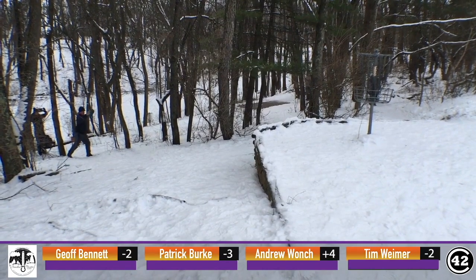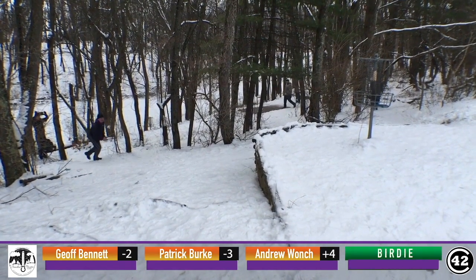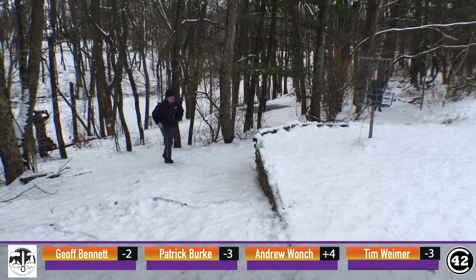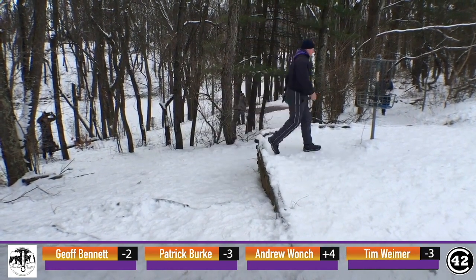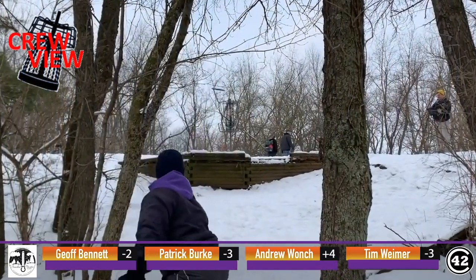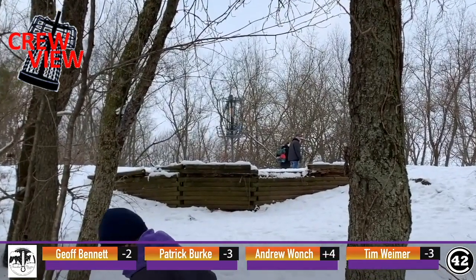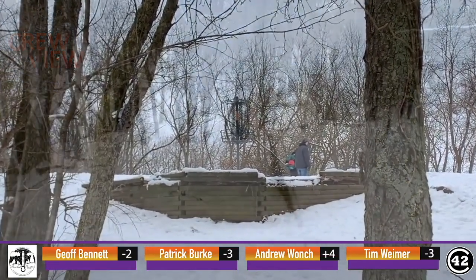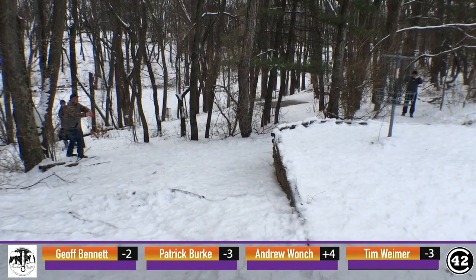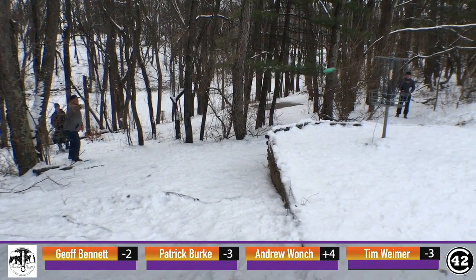Long putt from Tim here. He's well outside. Ooh, drains it. Ooh, very firm putt. Almost snuck all the way through. Yeah, I think if that putt was actually better and got up and higher and hit dead center chains, there's no way it's sticking because it's so firm. Even nicked that branch. You see it wiggling right there. What a putt. It took enough power off that it was allowed to sit down in the basket nicely.